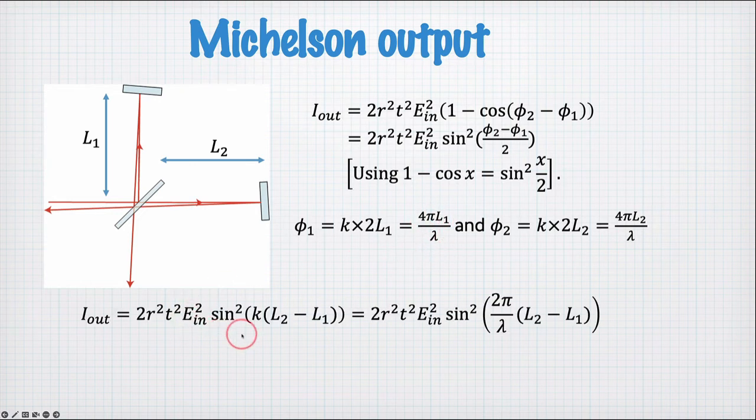So we can substitute in these values for phi1 and phi2 and find an expression for the output power as a function of L2 minus L1. So what we see here, if this path length is exactly the same, then sine squared of 0 is 0, and we have no output power. But if the path length varies by just a quarter of a wavelength, then we would have pi on 2 here, which gives us a sine squared of 1, which would be the maximum intensity.